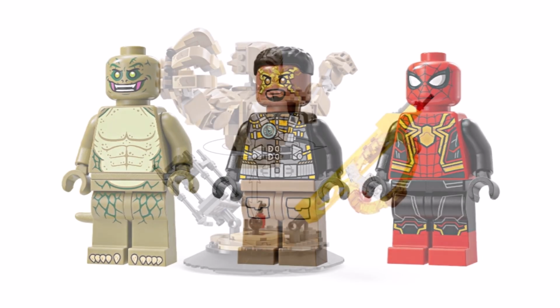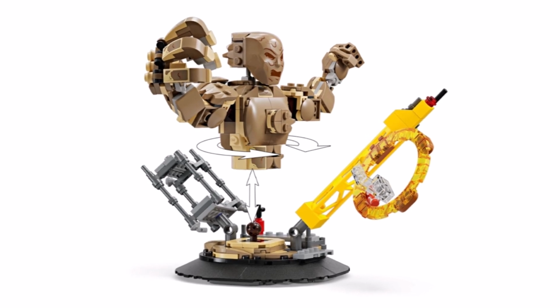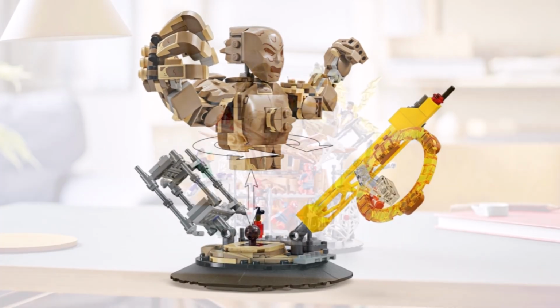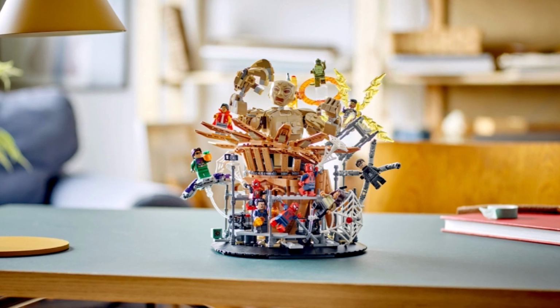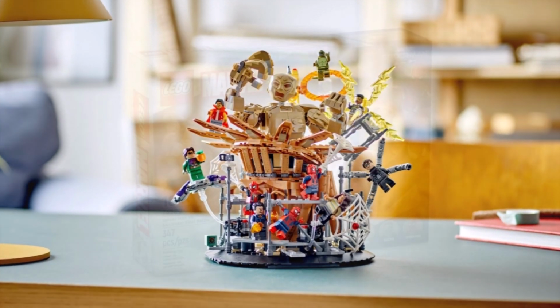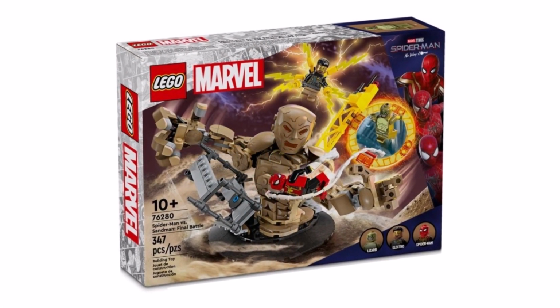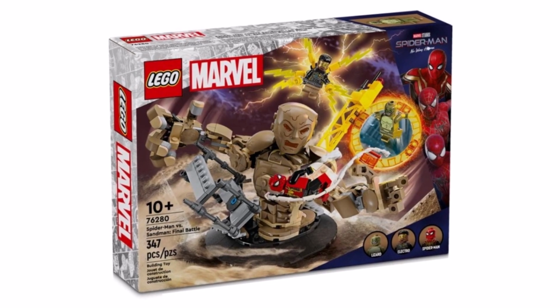What is actually cool about this one is you can remove Sandman out of the base, then you can attach the No Way Home set to create an epic display model. So instead of basically selling that set at $120 with all the minifigures, it's split into 2 sets, so a more affordable way as well if you can't afford the bigger set to get Spider-Man and also Electro. And of course I know most people will be buying this to add to the other one and also to get that brand new Lizard minifigure.